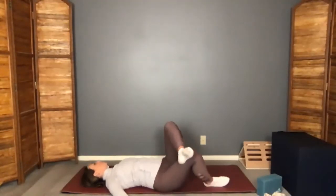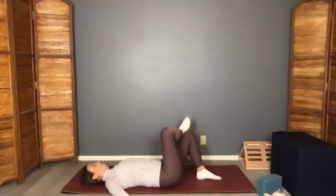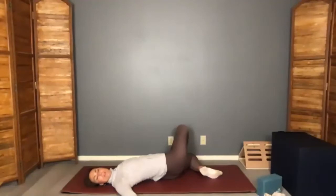Come on up. Switch. All the way down. Press that knee away from you. Open up that hip. Shoulders down and back, and then relax. Fingers spread, hands working on the floor. Open up that hip.